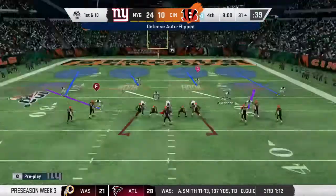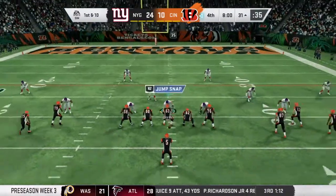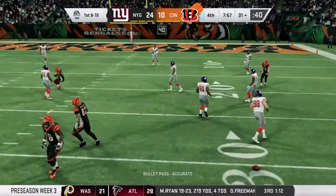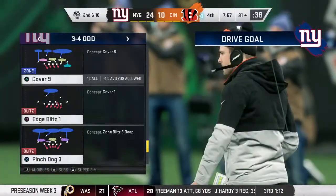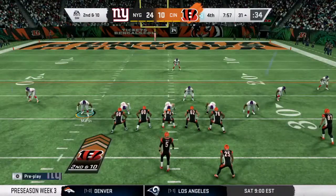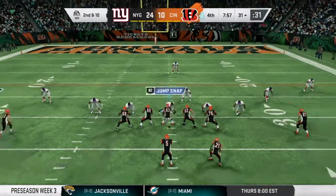Let's go now. 70, Indy. Now it's the backup Finley, and a scary incompletion, almost picked off. It would have been their first INT of the game. Instead, 2nd down. Line of scrimmage, the 31 as they line up 2nd and 10.